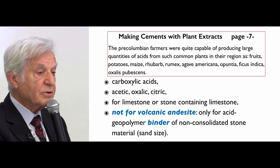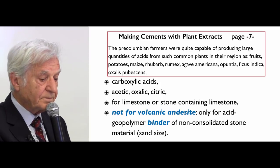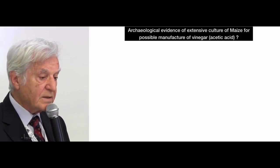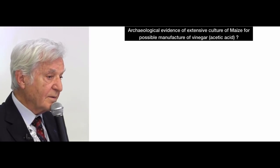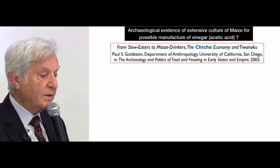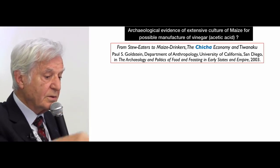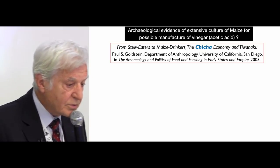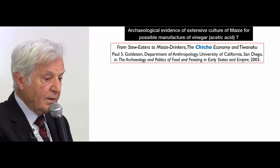Do we have archaeological hints suggesting that this idea is not crazy? Archaeological evidence on extensive culture of maize for possible manufacture of vinegar, acetic acid. Another expert, a specialist of the region, is an American; the experts are American archaeologists, each one specialized in one site. Paul Goldstein, Department of Anthropology, University of California.